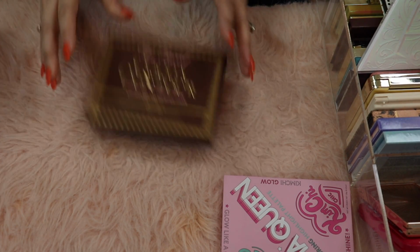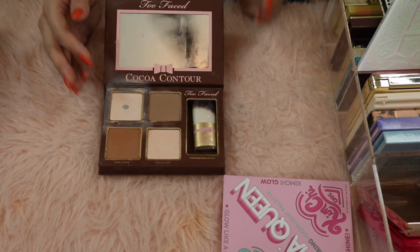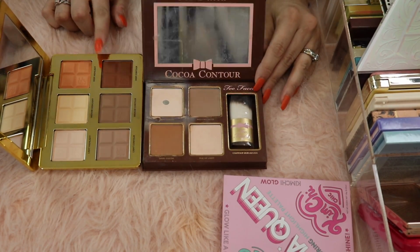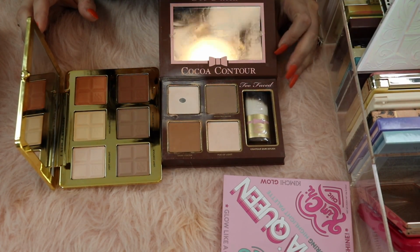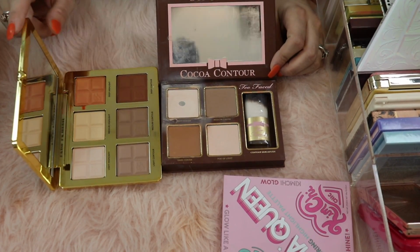So all 3 of those are gonna go. This is the other Too Faced one. This is the Cocoa Contour palette. This one, honestly, so this is the old school version. This is the new one. I feel like the new one is definitely better for deeper skin tones because there are more shades. I feel like this one fits my skin tones better, but I love the packaging of this one more.